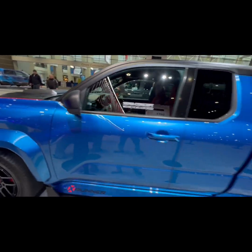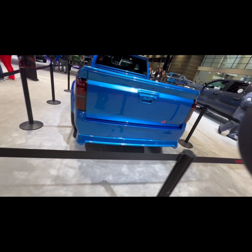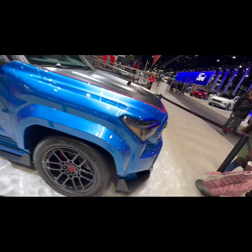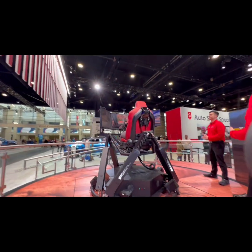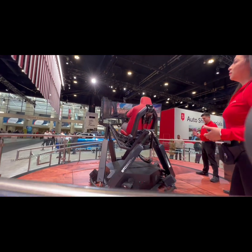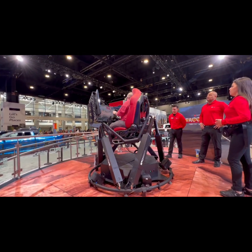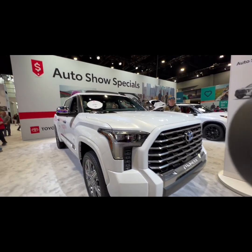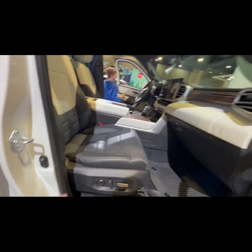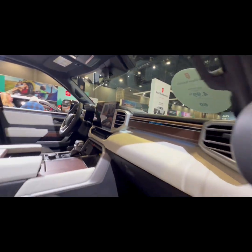This is the X-Monitor concept, which is a SEMA concept, and of course locked. What do you guys think about this one? Not my taste, but nice. Oh, check that out, they're doing the TRD, it's called the TRD Attack. You guys know the new TRD seats are like air, so really nice. Right, and this is the luxury one, the Capstone. Oh man, check out the seats, two-tone, very elegant. Love it.